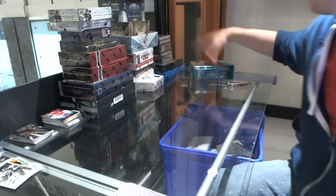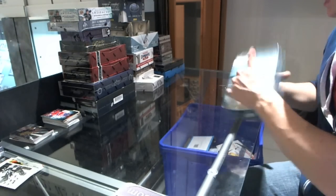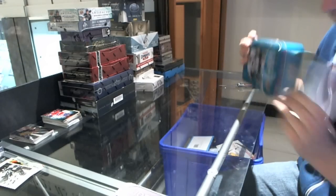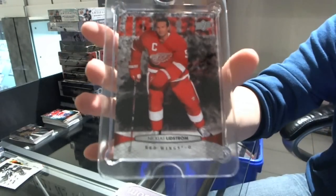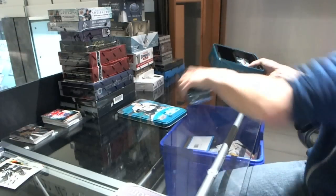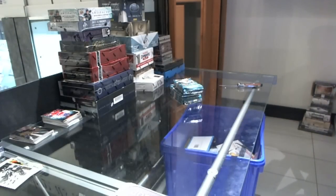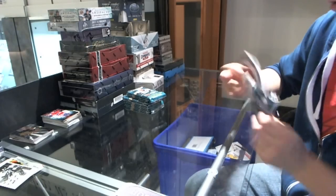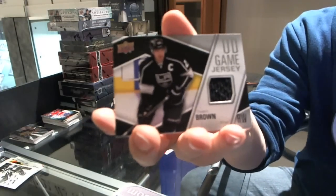Continuing on, CNC group break number 1321 to the 1112 Series 2 Tin and Elite. We've got a jumbo for the Detroit Red Wings, Nicky Lidstrom. Pack one. We start with an Upper Deck game jersey for the LA Kings, Dustin Brown.